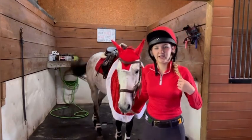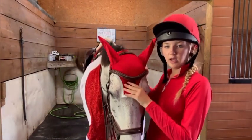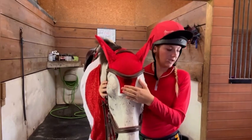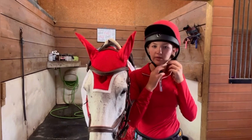Alright, I just finished tacking him up, so I'm gonna go get on. Ooh, this is very wonky. I'm gonna go get on and flat him around and then start getting the poles. And then Annie's almost ready with Gaucho, so she'll be out there as well.